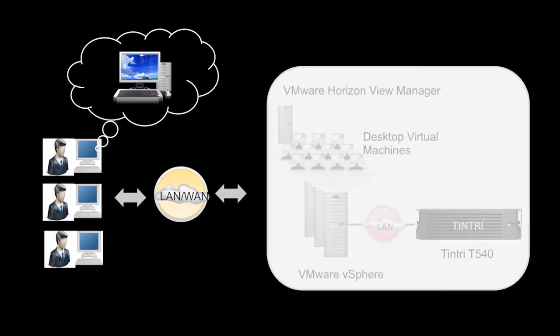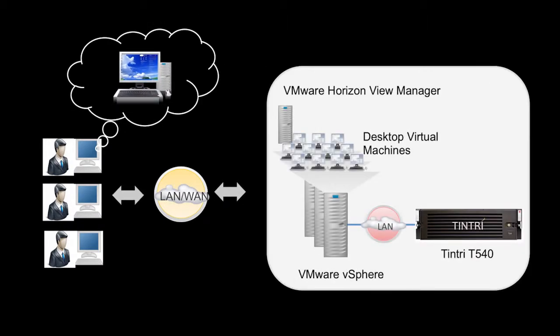desktop management. This figure shows the components of the combined solution: VMware Horizon View VDI instances using Tintri VMstore for virtual disk storage. VMware vSphere and Horizon View provide a complete virtual desktop environment. This is paired with Tintri's VMstore solid-state storage system.